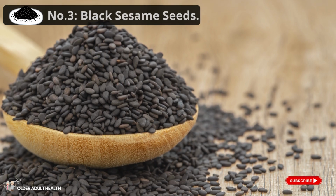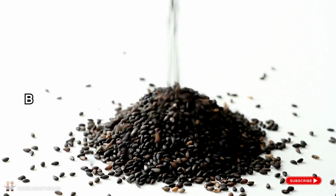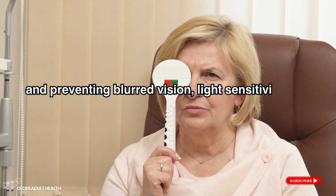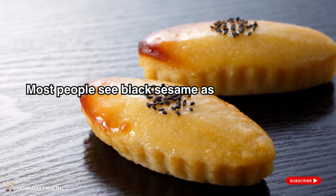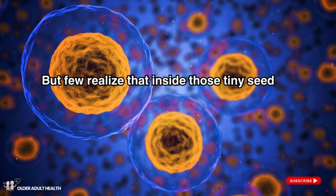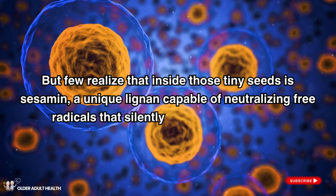Number 3. Black sesame seeds. Black sesame seeds are familiar to many people, but after the age of 60, they can become a quiet yet powerful ally in maintaining clear vision and preventing blurred vision, light sensitivity, and macular degeneration. Most people see black sesame as just a garnish on bread or an ingredient in Asian dishes, but few realize that inside those tiny seeds is sesamin, a unique lignan capable of neutralizing free radicals that silently damage retinal cells.